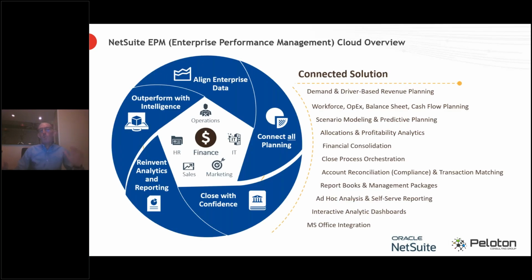And now we're going to turn. We've given you a drink from the fire hose in terms of some best practices from a process, from a functional perspective. Now let's actually talk about the NetSuite EPM platform. And I want to anchor everyone first and foremost around the totality of the platform and thinking about it as a connected solution. Let's walk through some of the elements here and align them to some of the best practices we've been talking about. The platform in and of itself supports demand and driver-based planning.